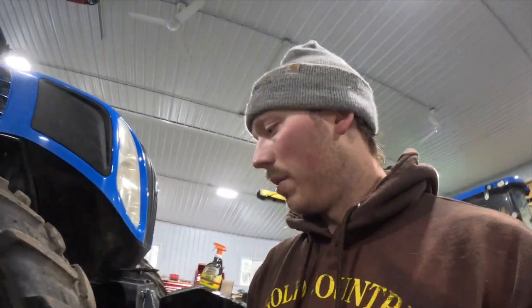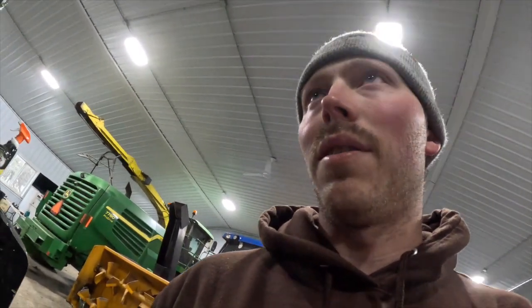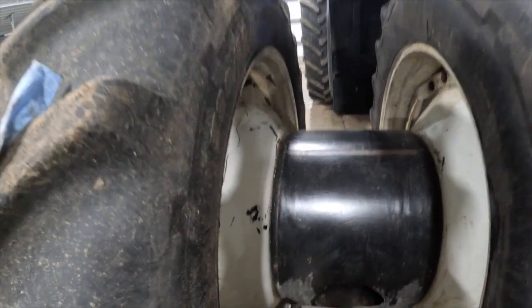So I think that's what we're gonna do, just kind of hand clean the insides and paint the outsides, because that's really what you ever see. You see the insides from the cab a little bit, but kind of unnecessary, but it just feels nice when the tractors are cleaned up a bit. Let's see how this cleans out. Yeah, that didn't really do much. It's clean, but didn't shine her up.